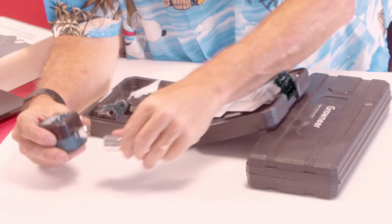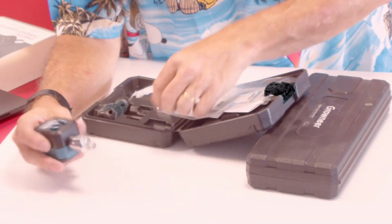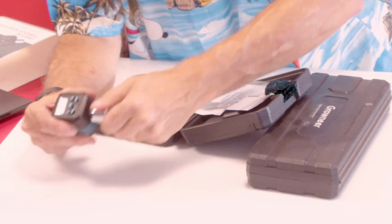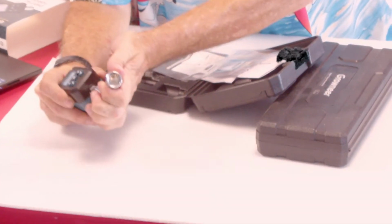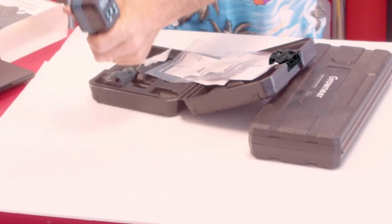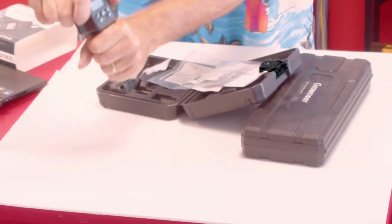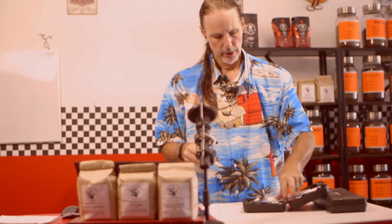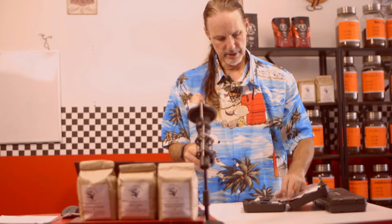You would put the connector on for whatever socket size you happen to be using, whether it's that size or the bigger one or the smaller one here. And you could just tighten it down to whatever you needed to do. And then this goes into just a regular socket driver, and you can just turn it. Obviously, it's not like the screwdriver one where you can turn it with your hand.